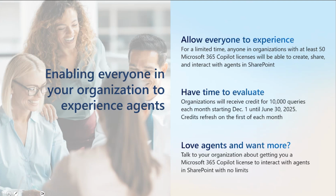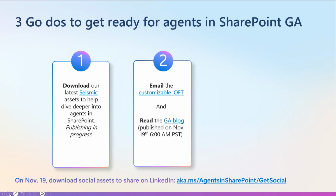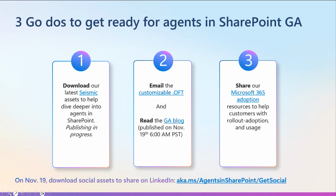As I discussed before, if you have a customer that has 50 or more Copilot licenses, they can actually share, create, and interact with agents in SharePoint. You've got time to evaluate, because you get 10,000 queries each month, started already, December 1st up until June 30th, to learn and test and do great things with agents. You can download some assets to learn how to leverage Copilot agents for SharePoint, and publish and share that information.